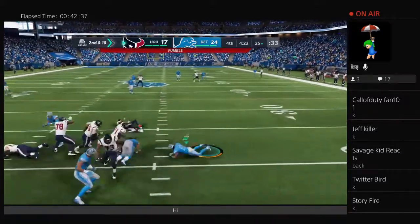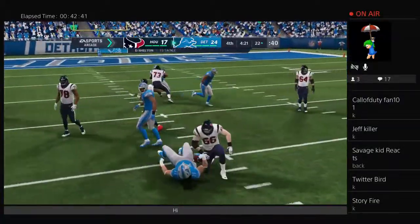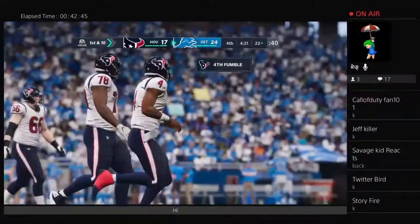And the ball is out. Watson lost it. And this is scooped up by the Lions. And they're going to take over right there at the 22-yard line.